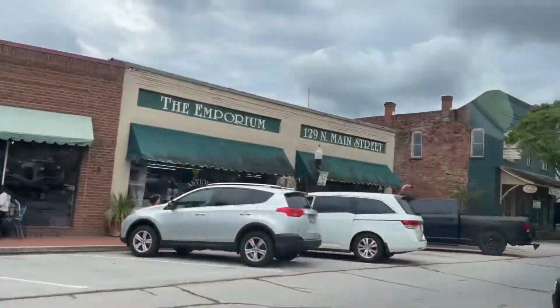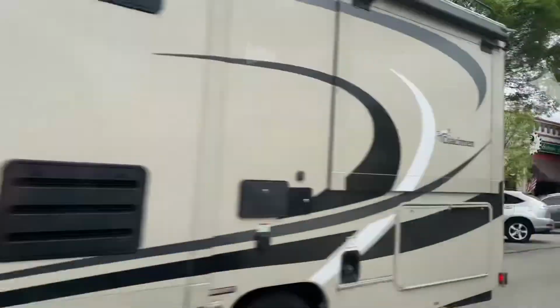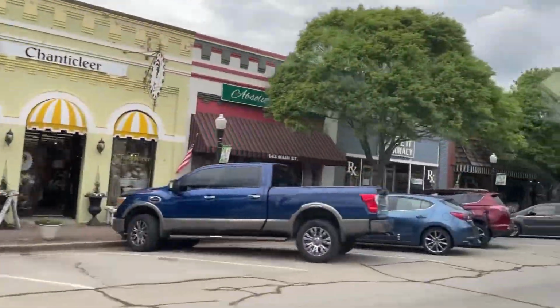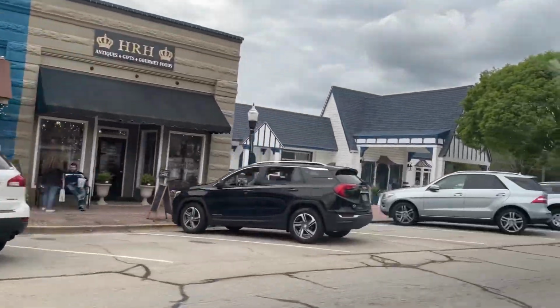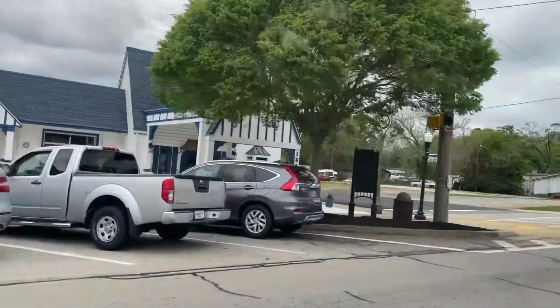So just strolling through the town of Pine Mountain, as you can see, like I said, not very much to see here. If you blink, you'll miss it. Just a few little shops, a few little restaurants. There's really just a couple of restaurants.